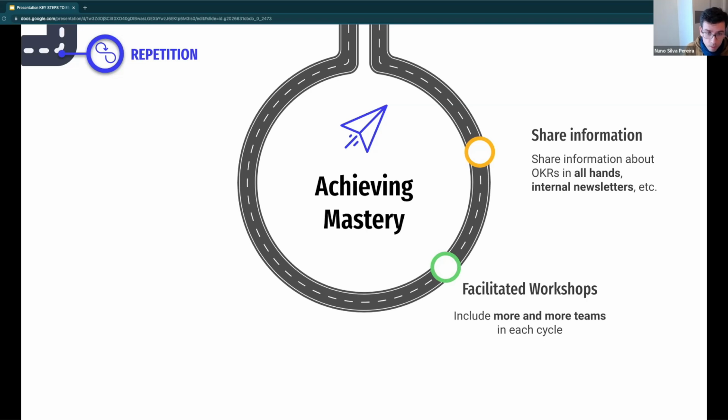Facilitated workshops. So as we mentioned, include more and more teams in each cycle. So you let teams with more experience do the OKRs on their own, and then you can get new teams to help out. One of the techniques that we use is self-service templates, especially when they are becoming more autonomous, so that they still have some support, but it doesn't need to be a person at that moment.